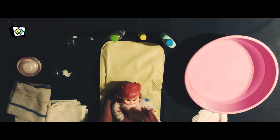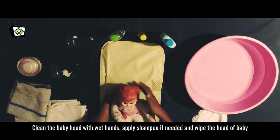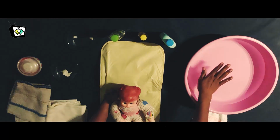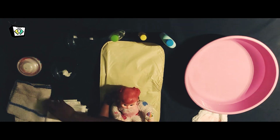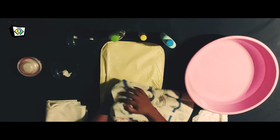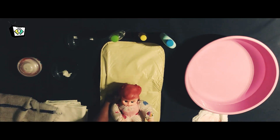Once the mouth is clean, you can start with the bath. You can wipe the head of the baby. If you're using shampoo, take the shampoo. You can take the water and clean the head, and you can use the towel to wipe the head of the baby. And once it is done, there are two ways you can do it.